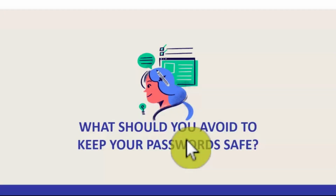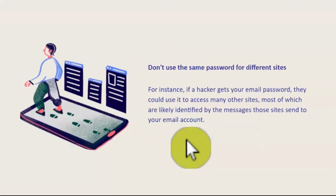What should you avoid to keep your passwords safe? Do not use the same password for different sites or services that you have business with. For instance, if a hacker gets your email password, they could use this to access many other sites, most of which are likely identified by the messages those same sites send to your email account. Using different passwords for each site, especially for important ones like banking, helps to keep your information more secure.